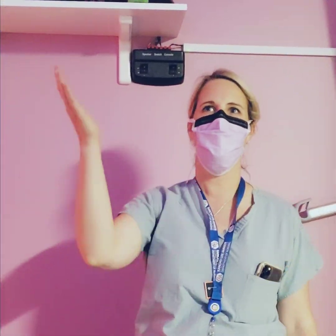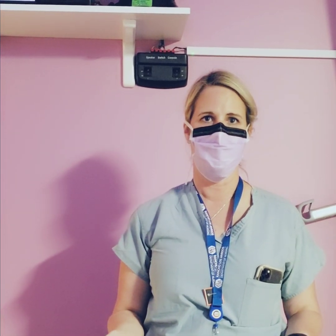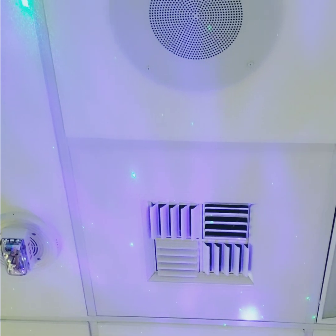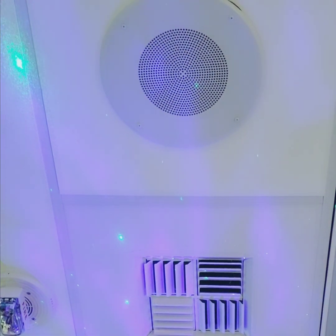In addition to the visual images provided by our solar projector, since most of our patients during treatment are looking up at the ceiling, we have a star projector that projects both images of the Milky Way as well as stars to help calm our patients and distract them during treatment.